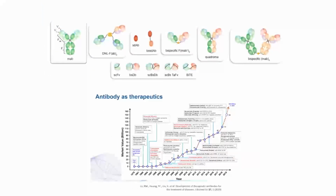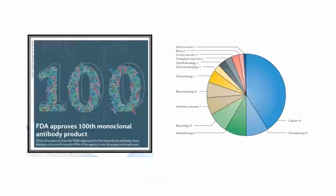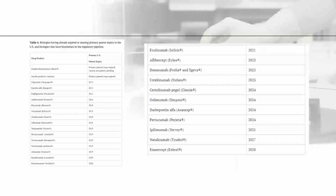So there are different formats today of monoclonal antibodies or their fragments, and there are many antibodies registered on the market as therapeutics. FDA approved 100 monoclonal antibody products. They are mainly in the research area of cancer, but there are also different areas. And this is the list of the monoclonal antibodies and the dates when their patents expire in the US. And we had to choose which one we would use, you know.